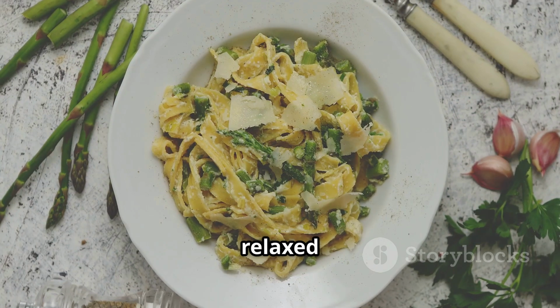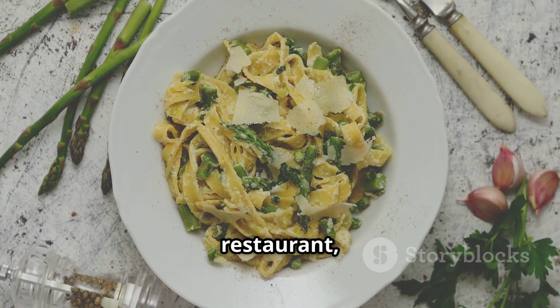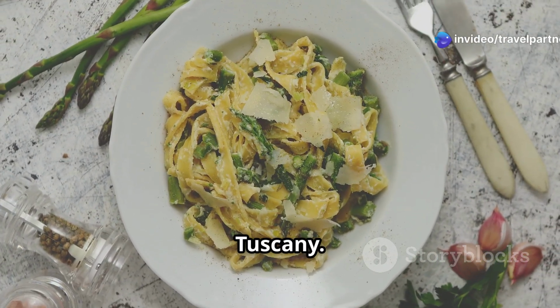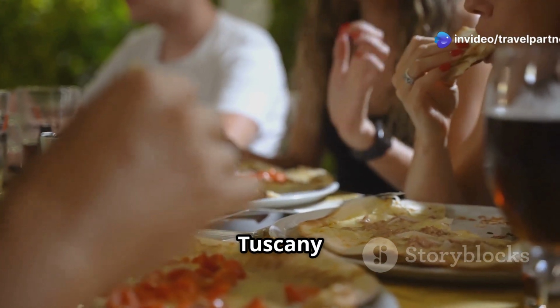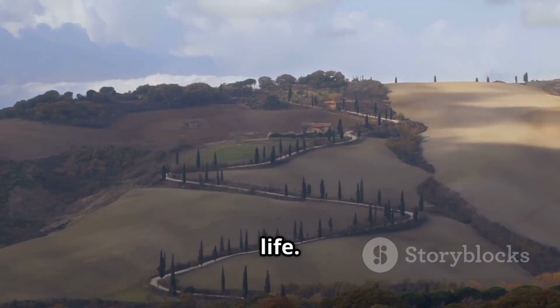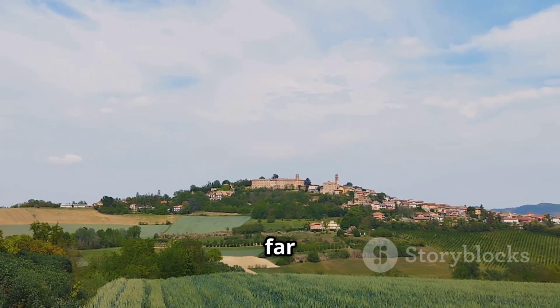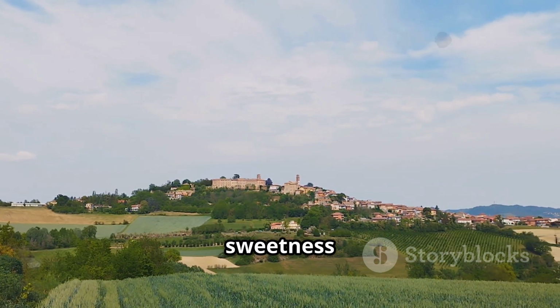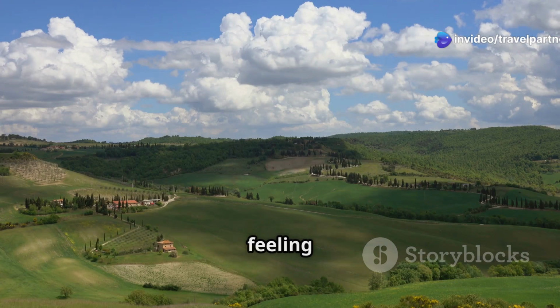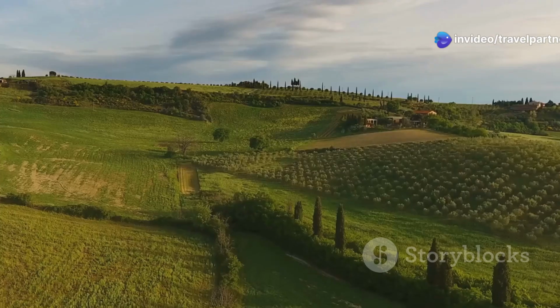Eating a slow, relaxed meal at a local family restaurant, maybe with a glass of Chianti wine, is something you really should do in Tuscany. A road trip in Tuscany is more than just looking at sights. It's about enjoying a slower way of life. The Italians call it dolce far niente, which means the sweetness of doing nothing. It's a trip that makes your heart feel good and leaves you feeling very peaceful and happy.